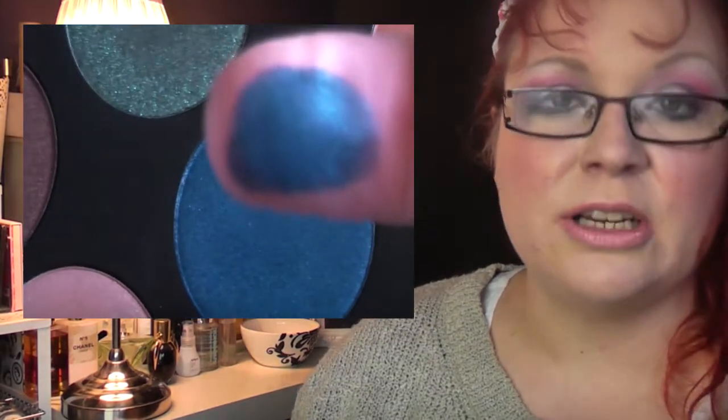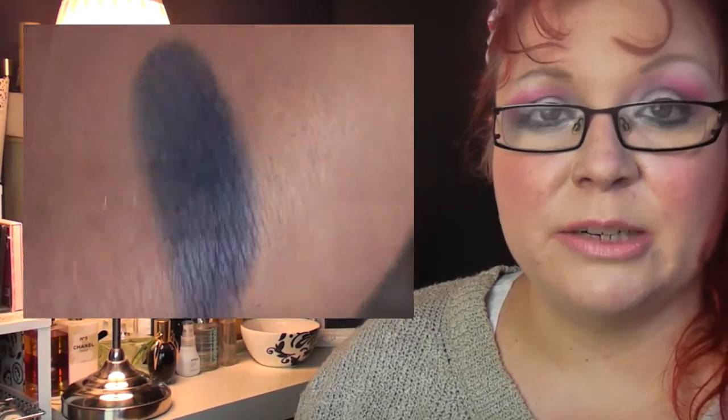The next colour is called It's a Boy, which is this bright sort of ocean blue colour. So this is very much a sapphire sort of blue. It has some shimmer to it, but again, it doesn't have a lot of shimmer and it doesn't have any glitter particles. So this is a mild shimmer sort of sapphire colour. It's very intense. I think this will also look fantastic on the eye. It's another colour that I can't wait to start playing with.